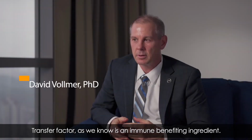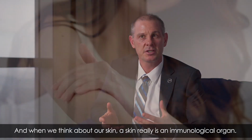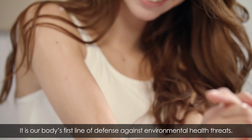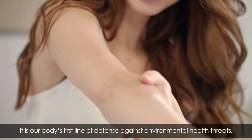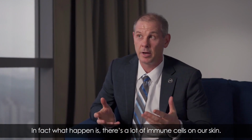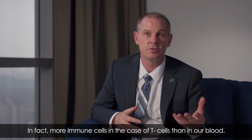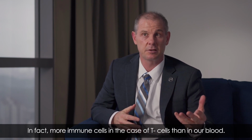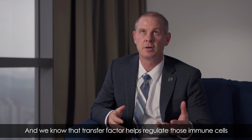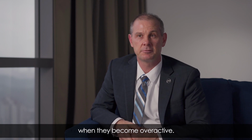Transfer factor, as we know, is an immune-benefiting ingredient. And when we think about our skin, it really is an immunological organ. That is, it's our body's first line of defense against environmental health threats. In fact, there are a lot of immune cells on our skin, more immune cells in the case of T cells than in our blood. And we know that transfer factor helps regulate those immune cells when they become overactive.